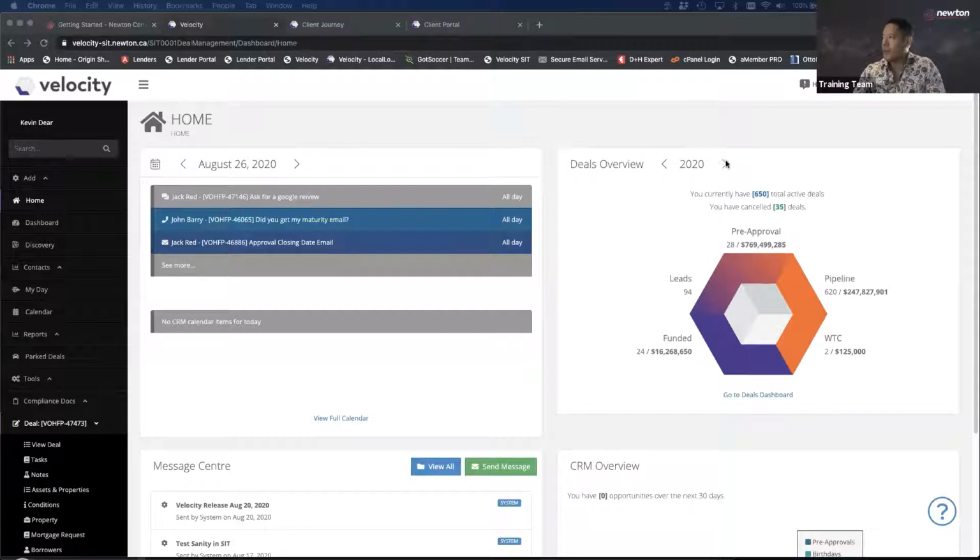The next quadrant over is our deals overview. As you can see, it goes by year. So these are when deals have been entered, leads have been entered, or deals that have closing dates within 2020. So I have 28 pre-approvals, but in my total pre-approval queue, I have $769 million. So I've got a lot of deals potentially to work on. I've got my 94 leads. I've got my pipeline, which is all my current active files, which are ready to be submitted, approved, or accepted by a customer. Accepted is a status that means you have your signed commitment letter in hand.